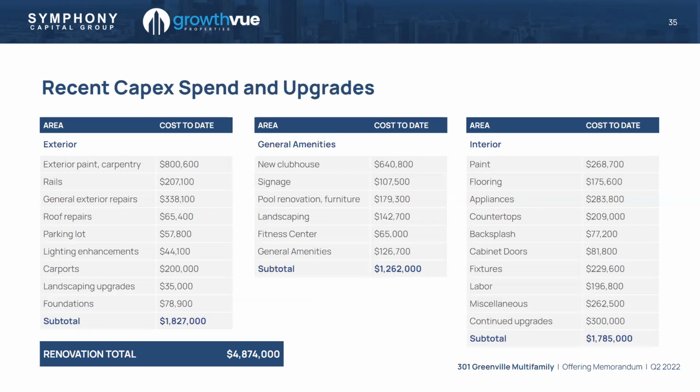Okay, cool. The next thing we love about the property is the recent CapEx. So we love light value add deals. A lot of the heavy lifting has already been done by the current ownership, which is about $4.8 million that they spent. And as you can see here, a lot of it was spent on doing the heavy lifting to bring up the exteriors because they were pretty dilapidated, and to build a brand new clubhouse, which they built from the ground up. New signage, pool, landscaping, a brand new fitness center that went in, and then just generally cleaning up all the amenities, and then all the interior unit renovations that have already been done.